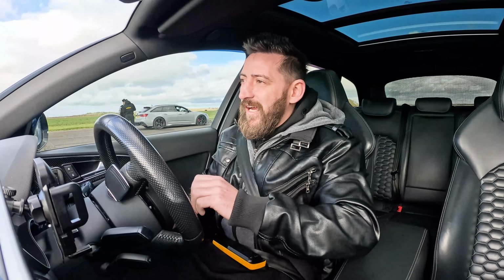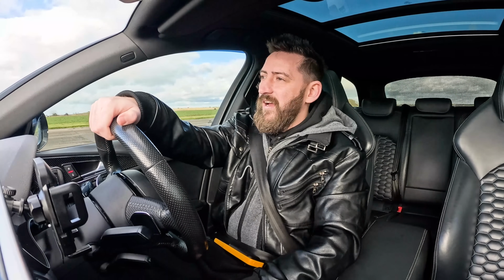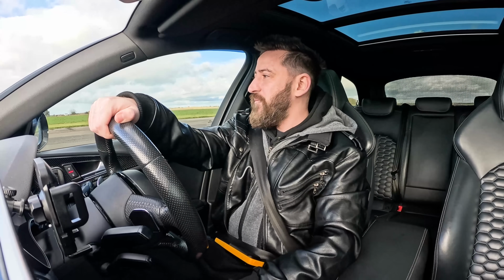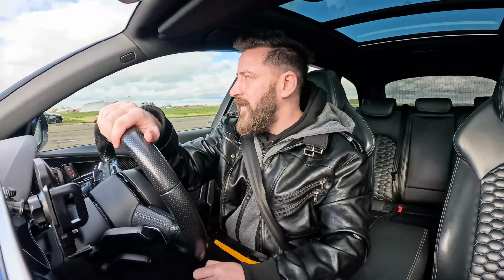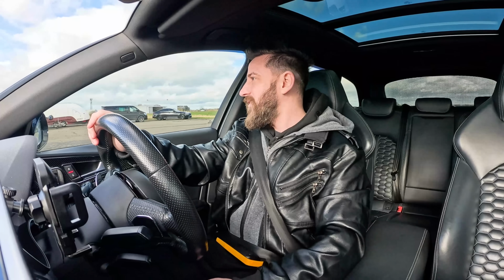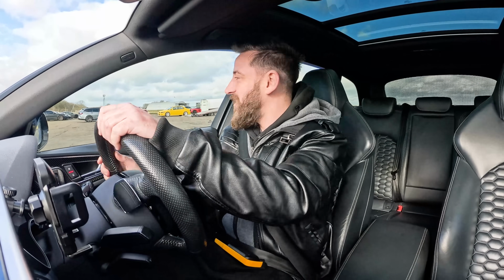So in truth, I have absolutely no idea how this is going to go. I'm hoping it's going to be pretty level pegged, with the RS6 C6 having slightly less power and torque, and the C8 weighing a little bit more. But we'll see how it goes. I'm just here for the crack. Be humble. Try not to lose too badly.